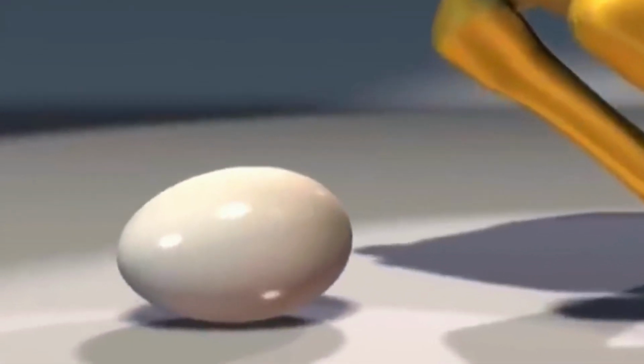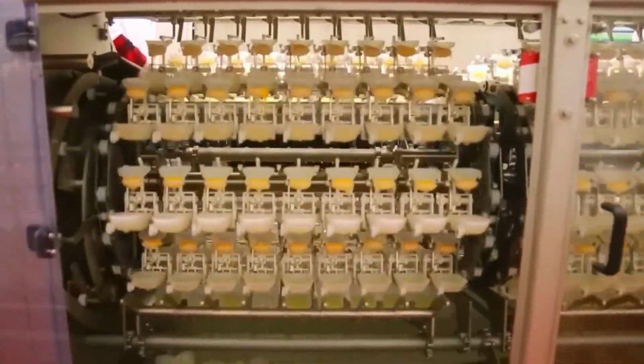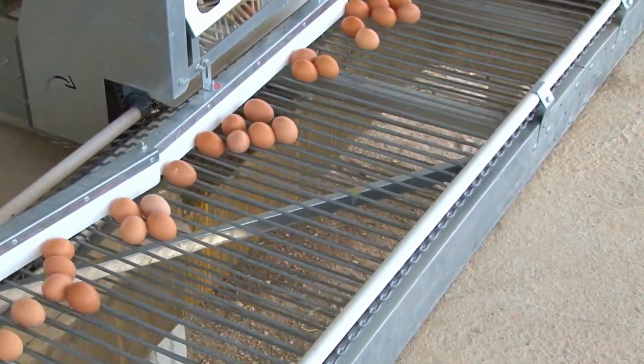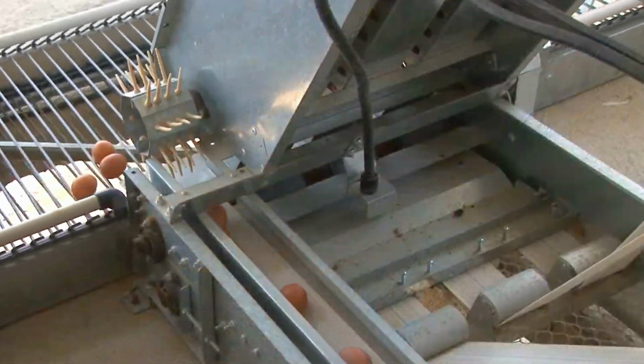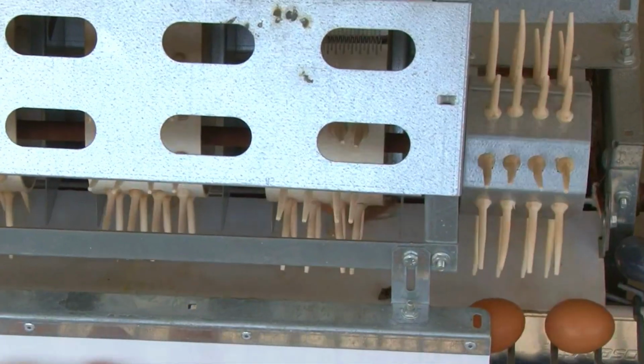Each year, more than 100,000 million eggs are produced in the United States. To produce such large quantities of eggs, millions of hens are needed. But how are chicken eggs formed? We visited a chicken farm to discover how eggs are made and processed.